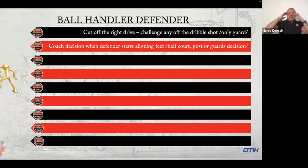Now, this point involves a couple of options. It's a coaching decision when the defender starts aligning the feet, because if you want to run weak, you have to adjust your stance to a 45-degree angle, forcing the player to his offhand. Let's say it depends on how far the ball is from the rim, or we can decide: okay guys, when our opponent brings the ball right over the half-court line, you have to start aligning your feet. Or it depends on the post decision.